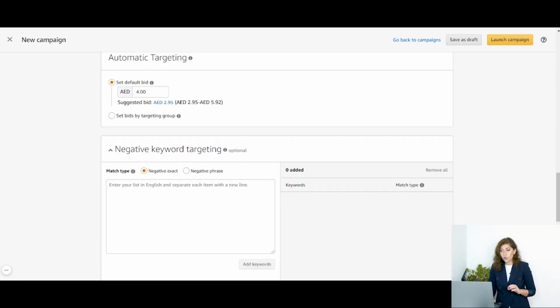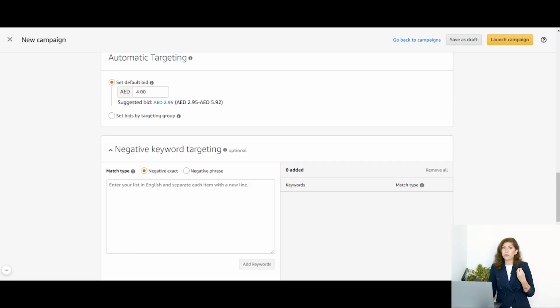And then in the automatic targeting, this is where it becomes interesting. So Amazon is going to give you a suggested bid, based on your own bids and additionally based on bids in the actual category that you are going up against, and potential keywords and other people bidding on those keywords. Now, it's normally always advisable for you to have your bid higher than the maximum suggested bid. But this is additionally very much related to you and the product and your margins.